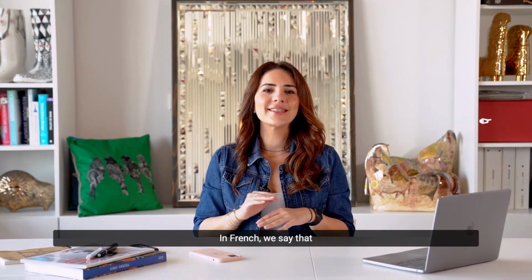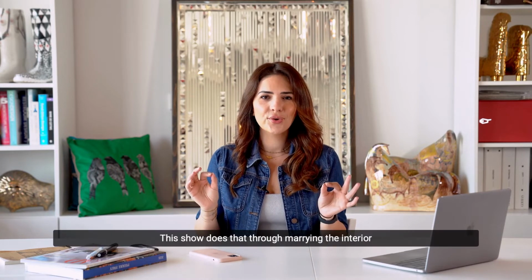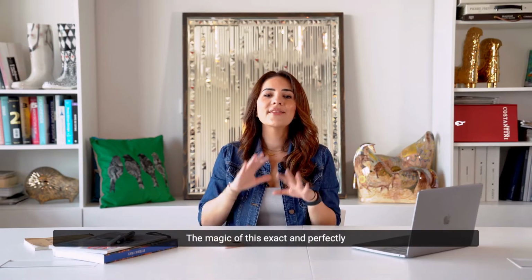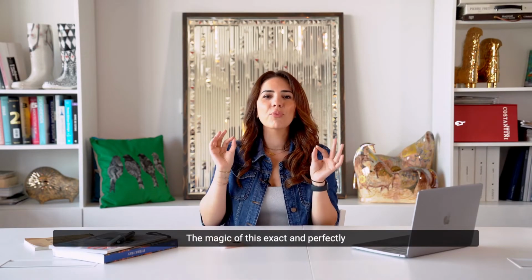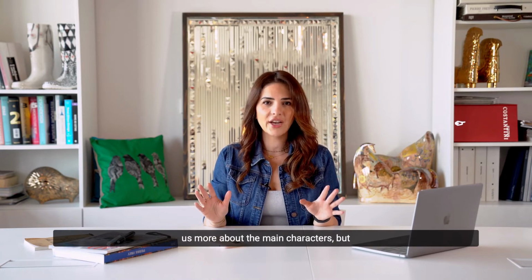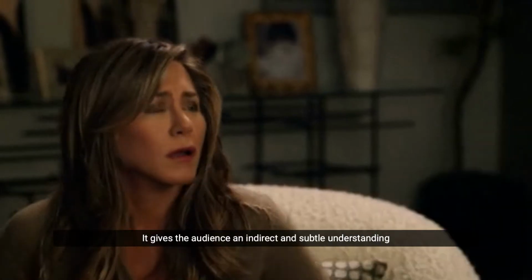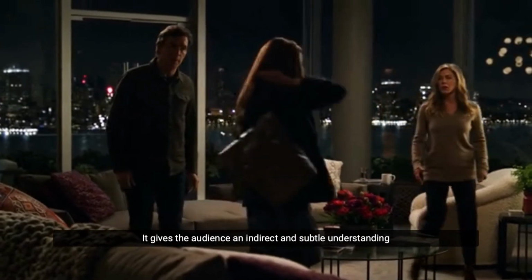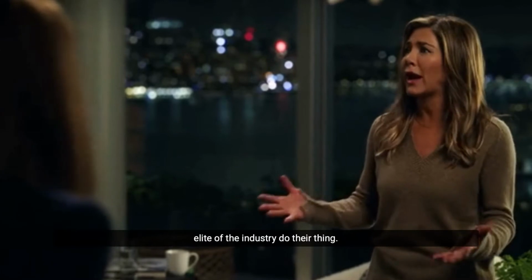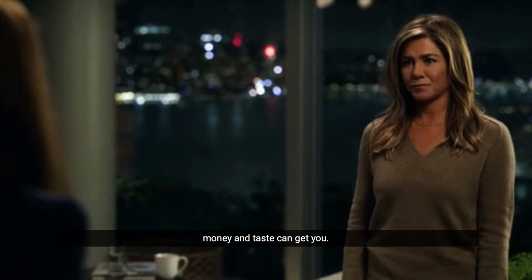In French, we say that some details create a certain ambiance feutrée. This show does that through marrying the interior visuals with the tone of the narrative. The magic of this exact and perfectly curated show's interior does not only tell us more about the main characters, but also truly showcases the series' visual direction. It gives the audience an indirect and subtle understanding of the stature of the media world and where the elite of the industry do their thing. In short, a glimpse of what money and taste can get you.